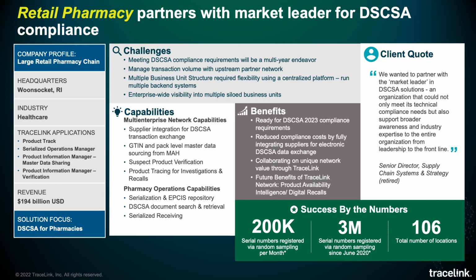We've deployed much of the same capabilities that we referred to earlier. If you look at some of the success that we've had here, this organization is taking a random sampling approach of how they scan serialization data. So they scan about 200,000 items on a monthly basis. They are registering those items and reconciling those items against compliance information. And this capability has been deployed across a combination of distribution centers as well as some direct pharmacies in individual pharmacy locations.